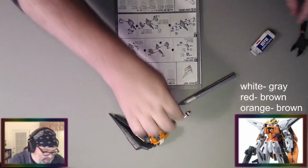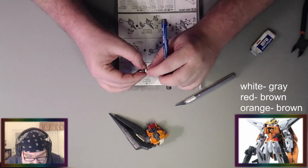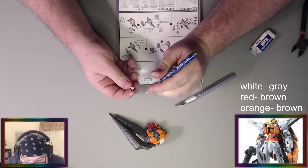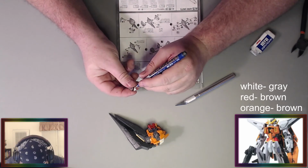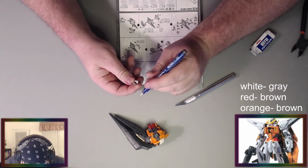We got some stickers on here. We'll do a little panel lining before we move on, because it's easier to panel line this face. It's going to be a lot easier to do this now than when it's all together, so we'll get in there. I don't know what it needs, but it's always nice to hit the face with a little bit of gray just to see.